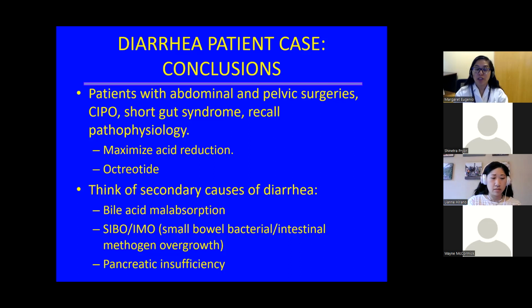If they've had a resection of their ileum or their terminal ileum, then you have to think about bile salts possibly causing diarrhea, because that's where bile salts are absorbed. And so you can think of using cholestyramine. And so other refractory things are, if you're thinking of short gut syndrome type pathology or chronic intestinal pseudo-obstruction pathology, maximize the acid medications that they're on, and then also consider octreotide. And so I'll pause here.